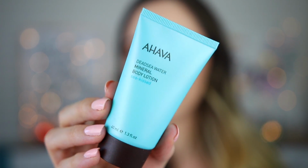After that, we have a product by the brand Ahava. I'm not sure. Maybe I'm killing the name. And this is the Dead Sea Water Mineral Body Lotion. And it says it is the Sea Kissed. We have 40 milliliters. It looks like a mini size. This can last up to 6 months. It is skin friendly, allergy tested.